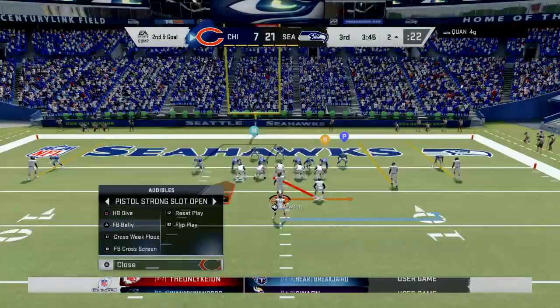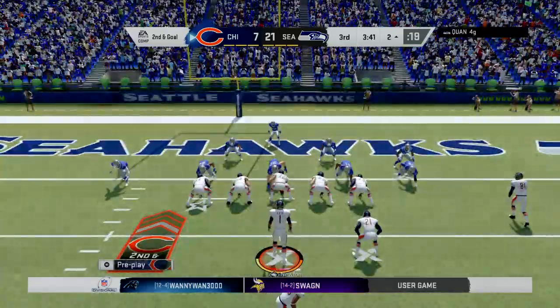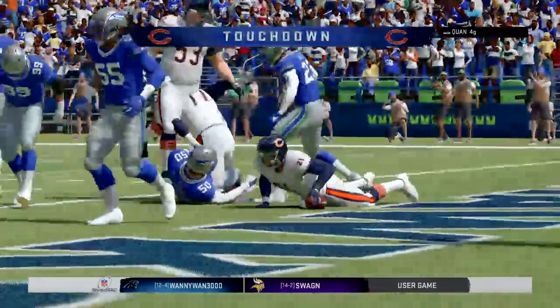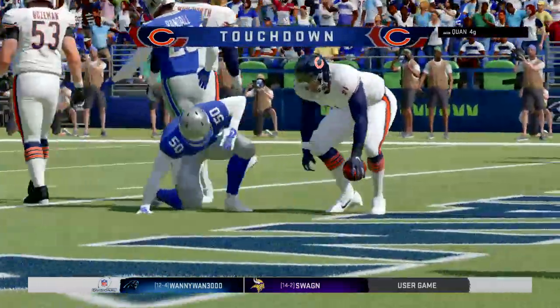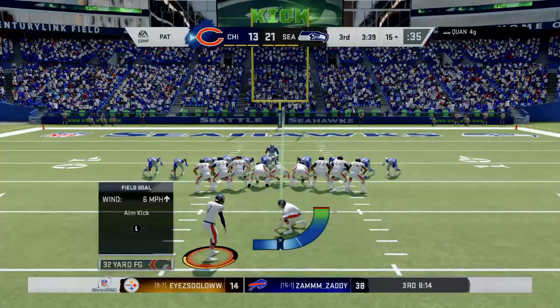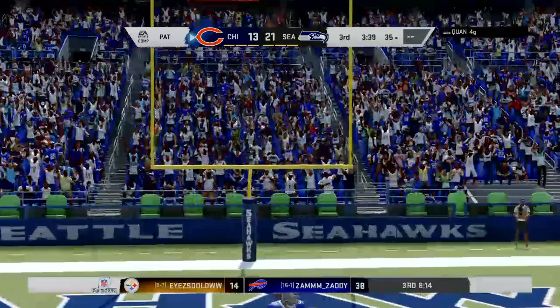You know me pretty well. What do you think I want here? Play action? Definitely. Let him get outside and create. And if he has to run it, he has a look.